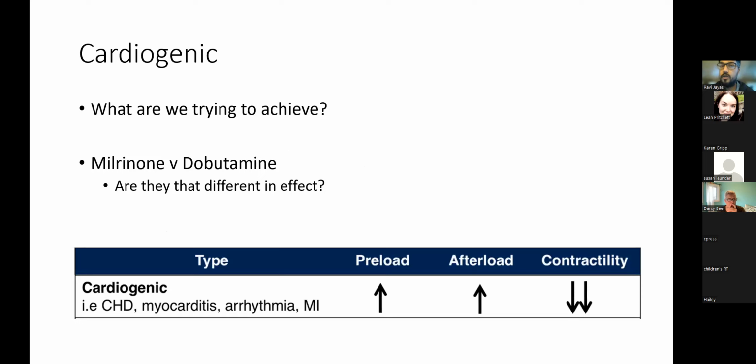When looking at your cardiogenic shock states, really what are you trying to achieve? If you think about what you're usually dealing with in your congestive heart failure, your myocarditis and arrhythmia states, your preload is often high because your pump isn't working as well. Therefore, your contractility is really low. And sometimes you might be working against an increased or normal afterload. And the problem is that it may be abnormally normal in that your heart is just not able to function against what would normally be there. And so we really look at milrinone and dobutamine and how different are they really in their effect.